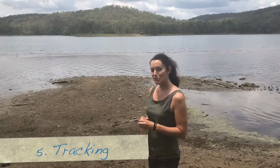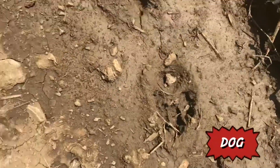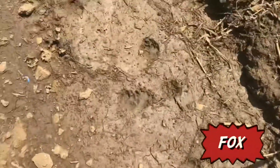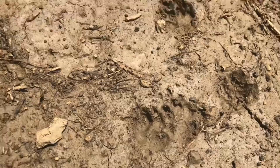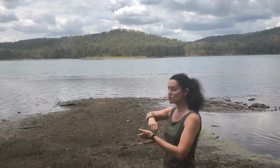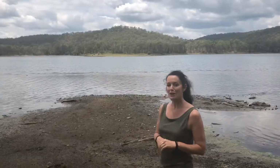If you happen to be walking by sandy or muddy areas, a good thing to do is to check out who's been here before you. Animals leave tracks that are quite distinctive in those types of soils. You can take a piece of paper and a pencil on a walk with you, and you can draw the tracks that you see and take it home and find out what that animal might have been.